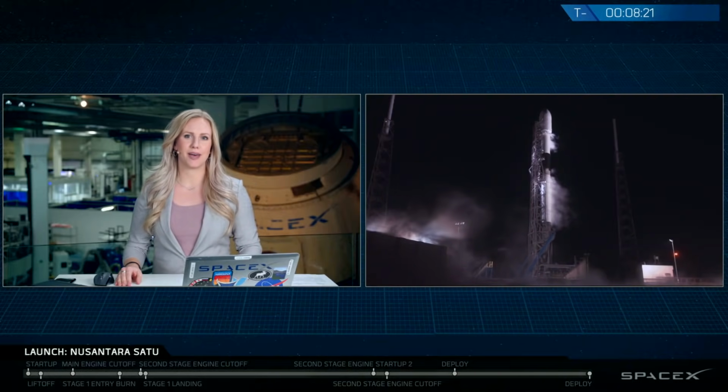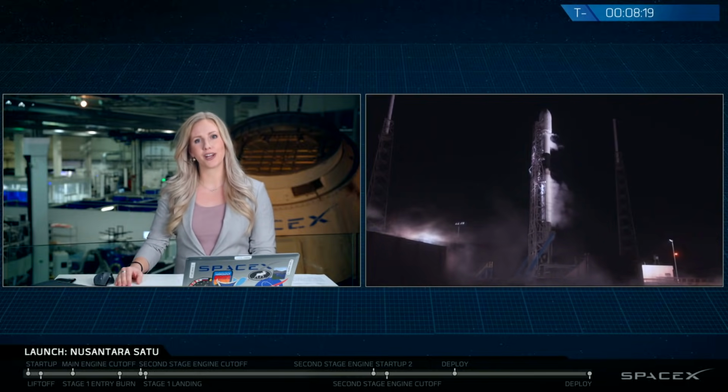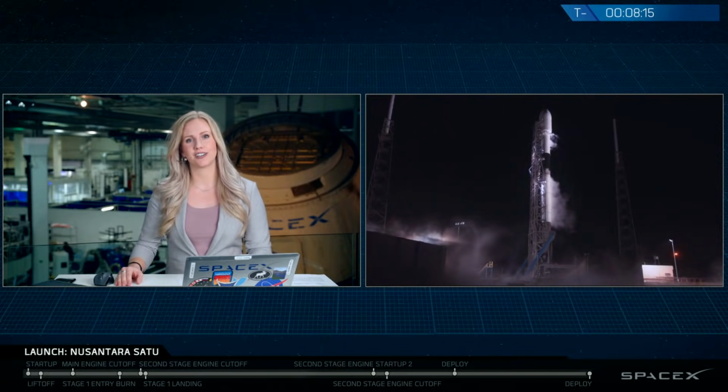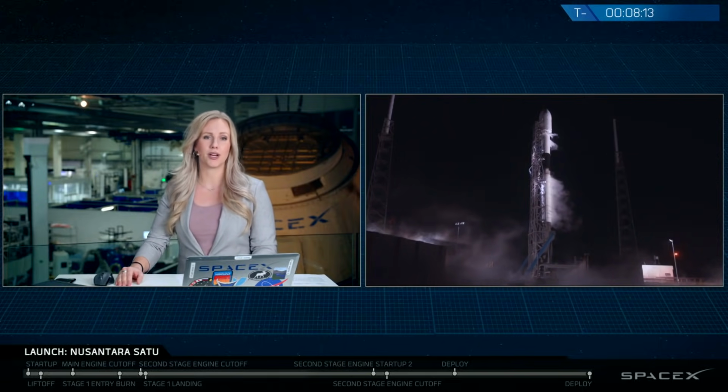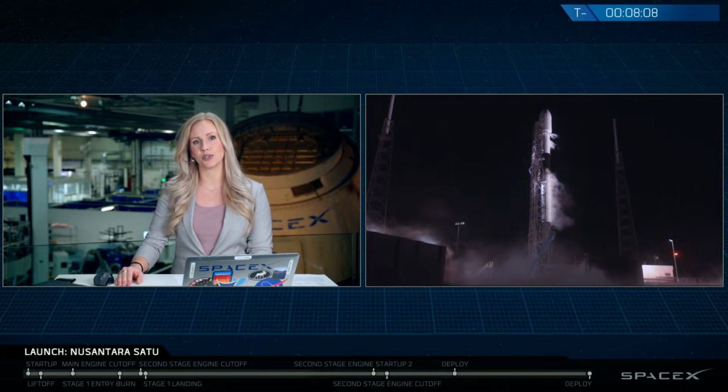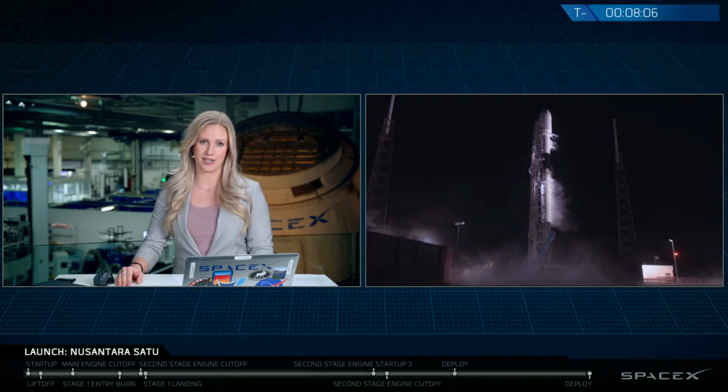Falcon 9 rolled out to the pad with the payload early this morning and went vertical around 6 a.m. local time. The chief engineer held a technical poll at T-minus 1 hour, and launch director held a propellant load and launch go, no-go poll at T-minus 38 minutes.